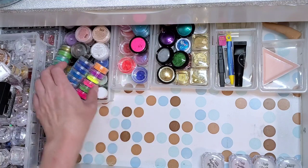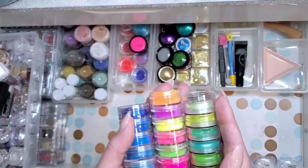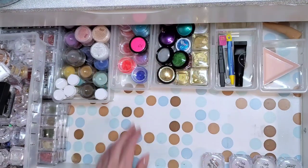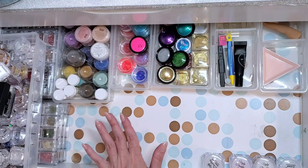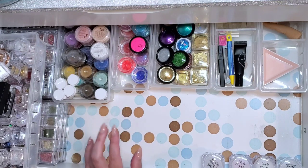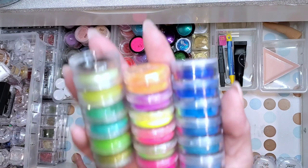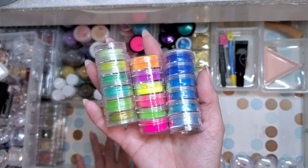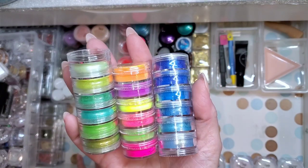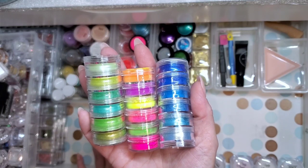I just recently got these ones from Glitter Mix Canada, and I love them. I will say over the years I have had pigments from another company that I used to use their acrylic line. They no longer exist, and I really struggled with a lot of their pigments, and I honestly just thought it was me until I recently tried these ones from Glitter Mix Canada, and they are amazing. So I've been struggling all these years for no reason. I really just needed to get new pigments and better pigments.